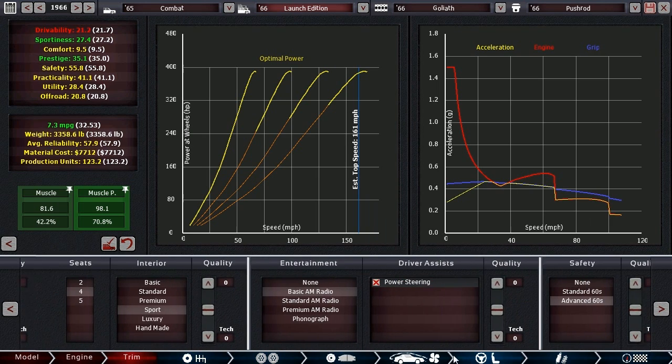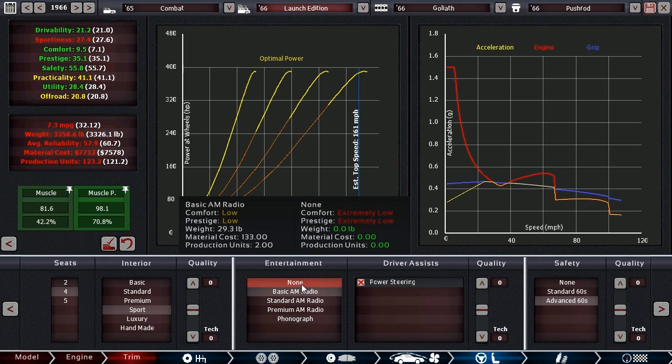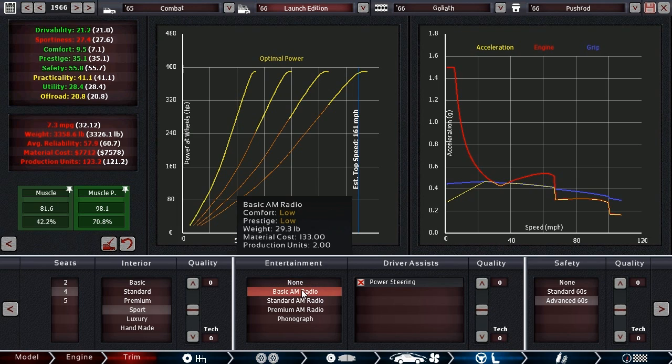No surprise there. In the interior, I already gave it a sport interior. I don't think we need anything more than that. Although taking the radio out would give us a slight bump, I don't feel as though that's the way to go. You at least need some kind of basic AM radio. How much could that possibly weigh? 29 pounds? Yeah, well worth it. Well worth it, I think.